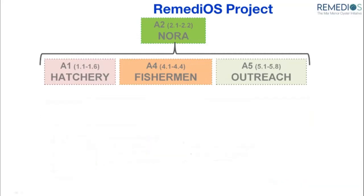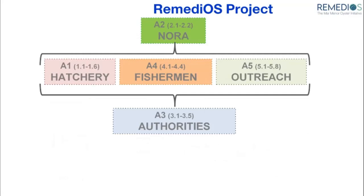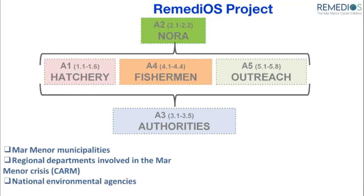Finally, one of the most important goals of RemediOS, in line with what Hein says, is to involve authorities and all the administrations that are taking care of the crisis of the Mar Menor, that are municipalities, regional and national government departments. And several meetings will be held with all of them in order to communicate NORA activities, oyster restoration examples, as we are doing today in this webinar, listening to the oyster ecosystem, and the RemediOS results.